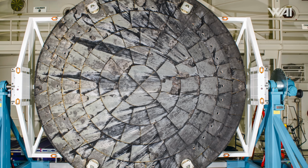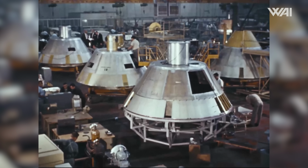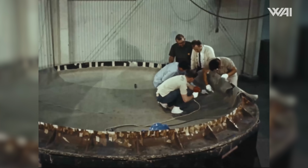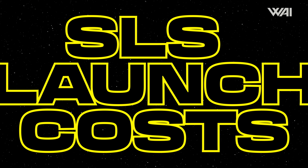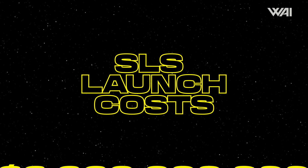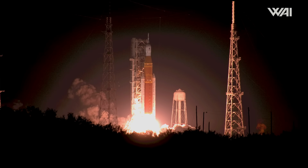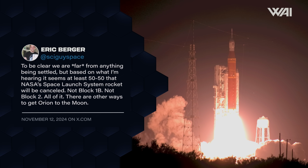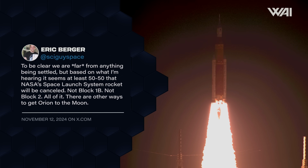One of the underlying problems with Orion's heat shield was that much of it dates back to Apollo, and over time some of the skills and knowledge to produce them have been lost. And this is just the heat shield on Orion. SLS has been facing issues like this for years, and they have ballooned the launch cost to over $2 billion now. It's gotten so out of hand, there are growing reports that SLS may be cancelled and Artemis may end up flying on a different rocket.